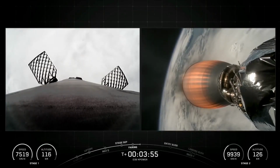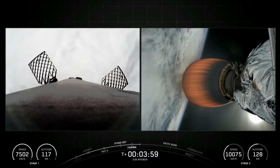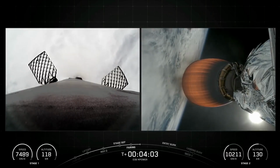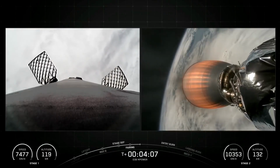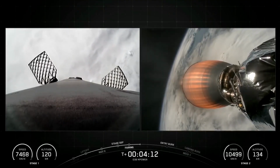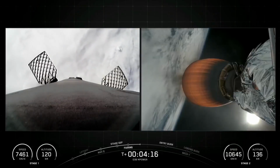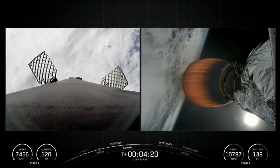For the entry burn, we'll relight 3 of the M1D engines, starting with the center E9 engine, followed shortly after by the E1 and E5 engines, which slows down the vehicle as it passes back into Earth's atmosphere. You'll be able to follow along with that relight with the graphics along the bottom of your screen. We use that re-entry burn to slow down to reduce the re-entry forces, which helps us recover and reuse the first stage.